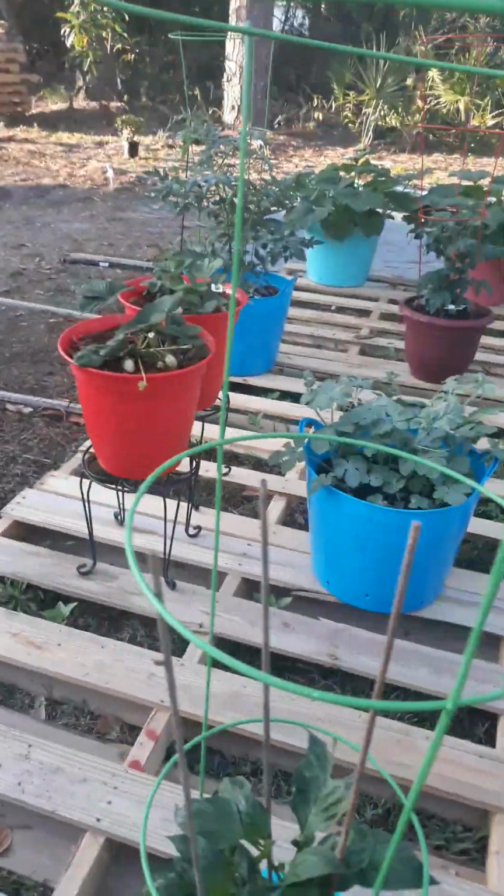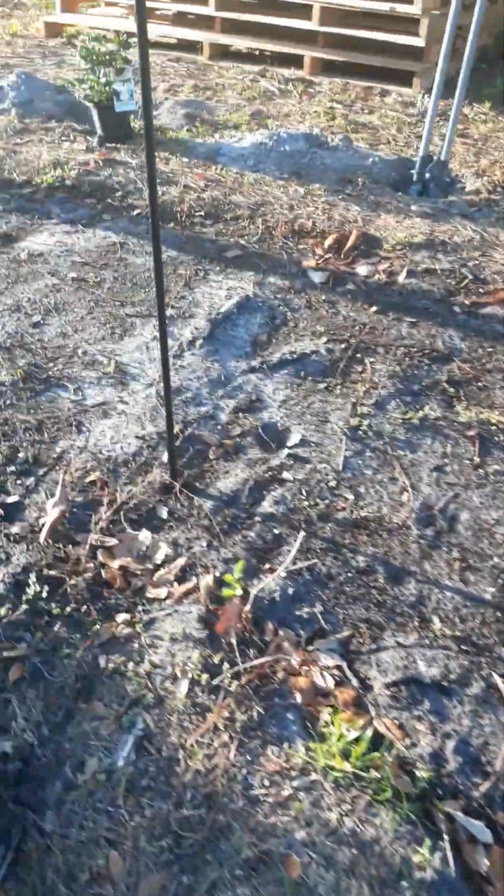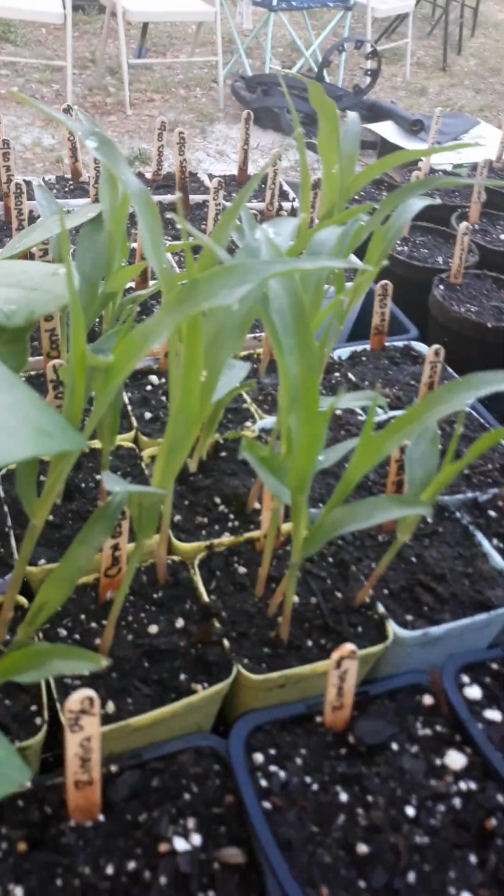I do have, over here, I have to ignore my walk here. This is the wildflower bed we dug by the fire pit. So we just threw some stuff out there. And then I got my seedling table. These are doing really good. This is my black-eyed peas. I get those transplanted. Corn.